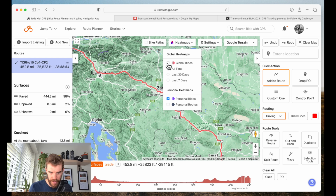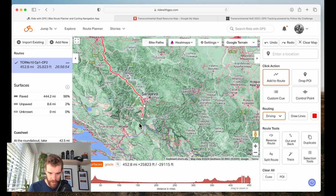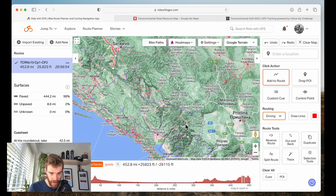The other thing we can do is use the heat maps. So heat maps, if I turn it off, they show you where all the riders have been in the last, well, there's all time, the last 30 days, etc. Not all that many people ride in the Balkans, so quite often you'll find some pretty strong lines in the Balkans from people who are riding.